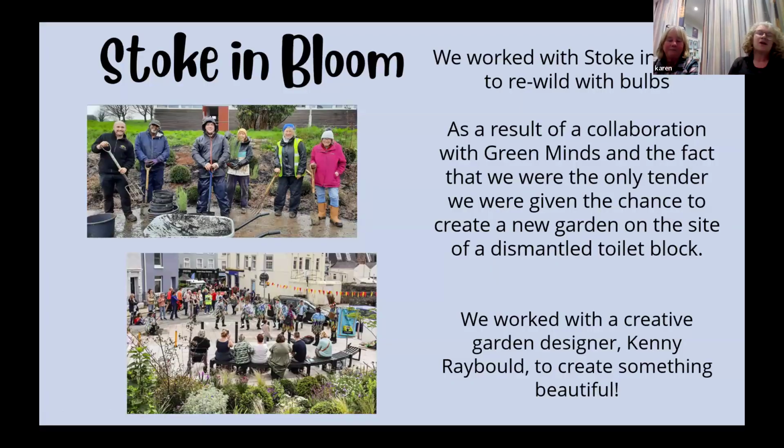So Stoke in Bloom. One of our initiatives was to do a pretty traditional bloom. We have a local resident who is a gardener, but we were able to factor into that, as well as the real crunchy getting yourself down and dirty in the mud, a space that used to be a disused toilet block. It had been empty since the pandemic, and it was a proper eyesore, I think, in our local area, and obviously not used as a toilet block. And the council did the groundwork, and then we were accepted to have the tender.